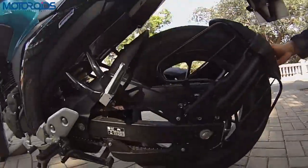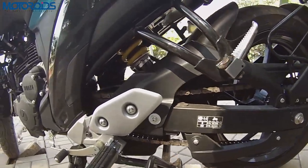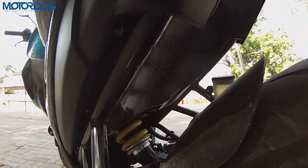An open chain, no covers there, and a mono shock at the rear, a link type which can be adjusted. Seems to be set up on a softer setting right now. It's not really perceivable when the bike is doing moderate speeds, but then as you build up speeds and attack corners, that's when it comes to the fore, the soft nature of that suspension.